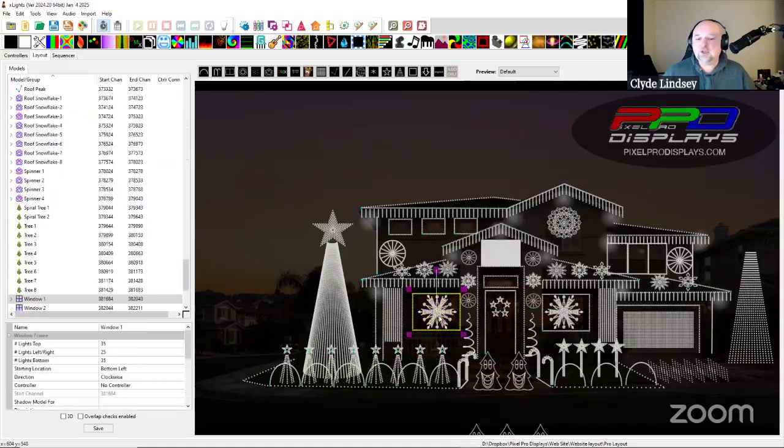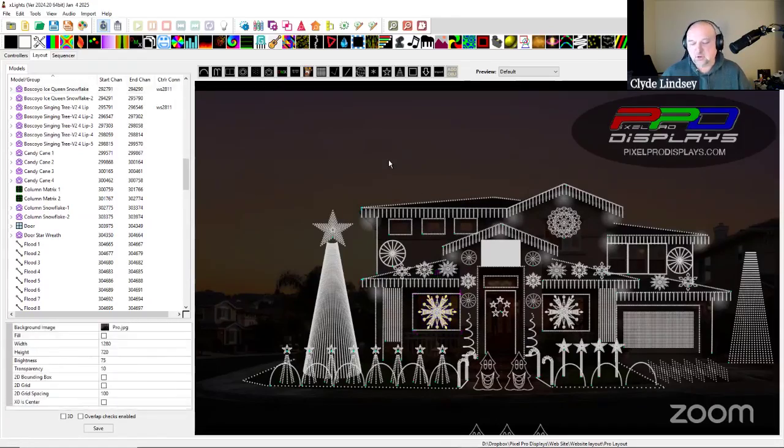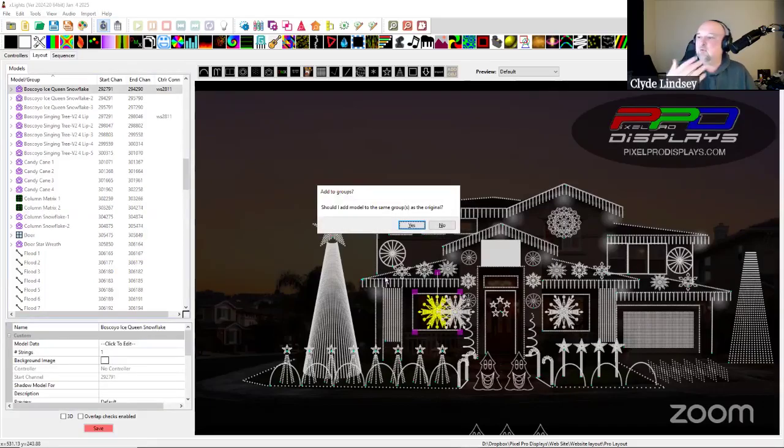But you can select a model, any model, and I'm using the Boscoyo Ice Queen here for a reason. You can hit Control C or Command C and copy it, and then hit Control V and paste it. And one of the things you're going to notice is that it's showing this ability to add to groups whenever you copy and paste.